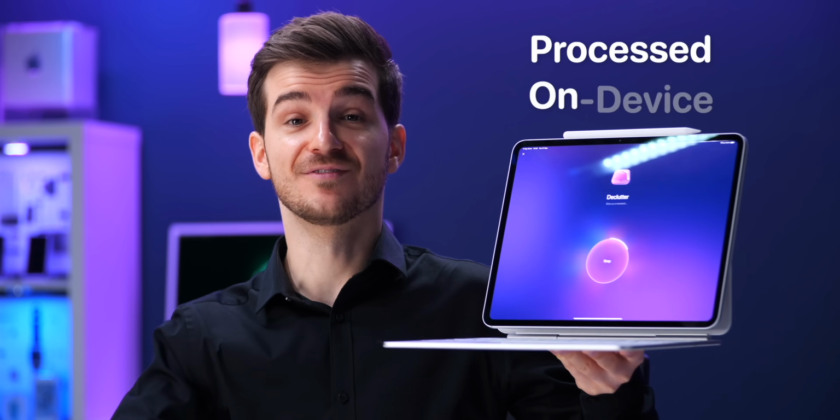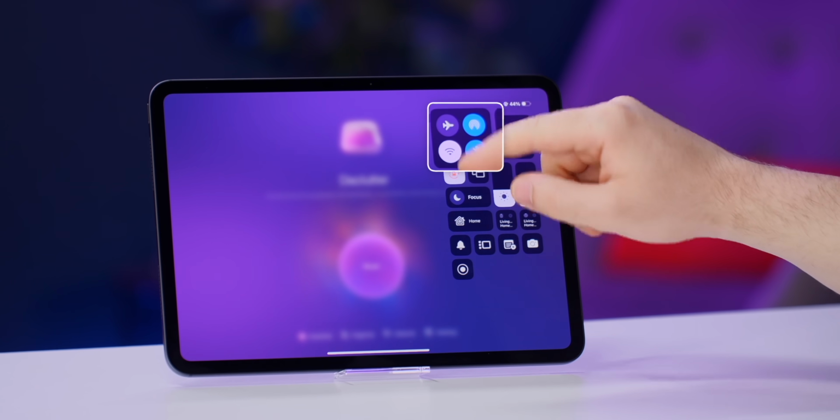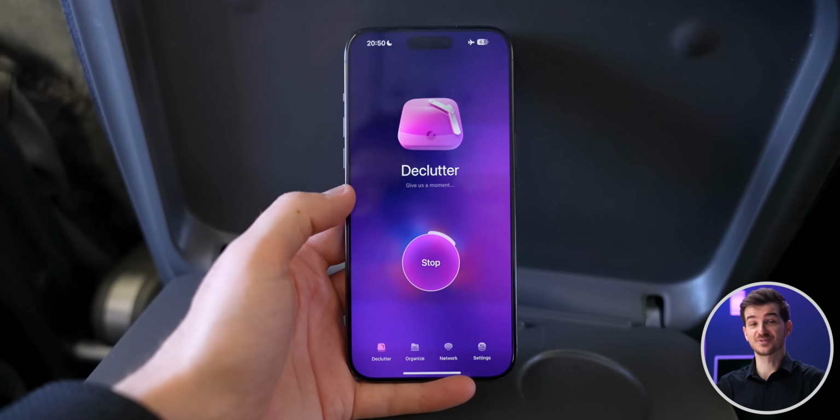And everything is processed on device, so you don't even need an internet connection, making it a perfect way to make good use of your flight.